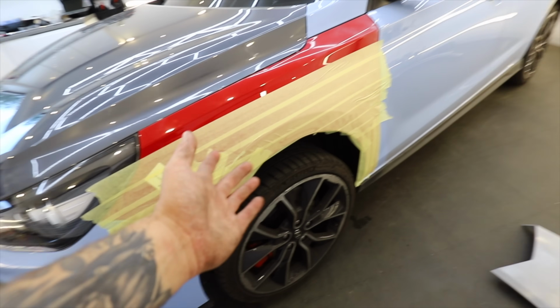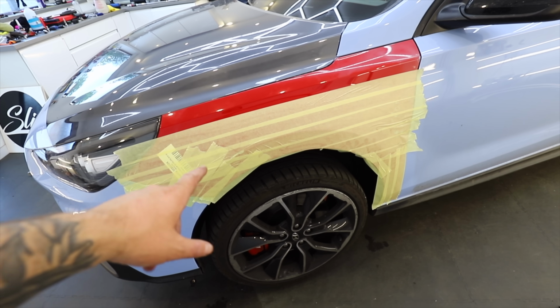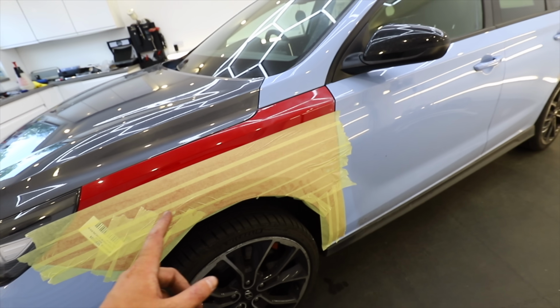I'm now going to start tackling the first corner for the wide arch, and that is going to be this passenger side front wing. I've taped up the wing so it gives me an easier place to draw a template. Next thing to do, get the wheel off and get the wheel arch liner out.